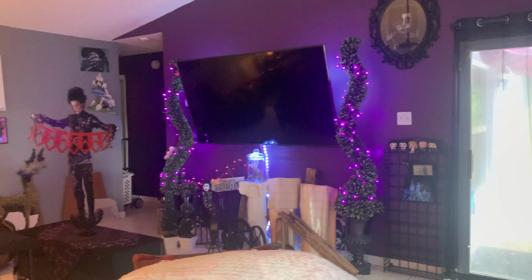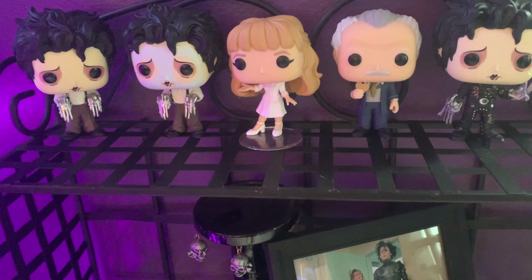So as you can see, they've added purple now to the wall over here, which I think looks fabulous. They added the Funko Pops over here. So cute.